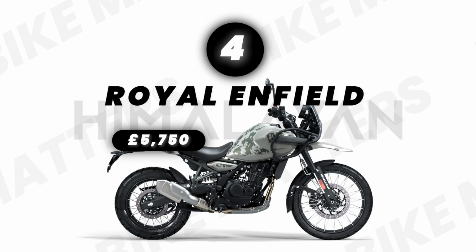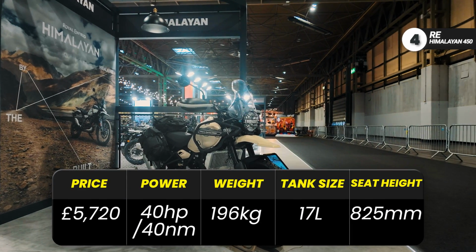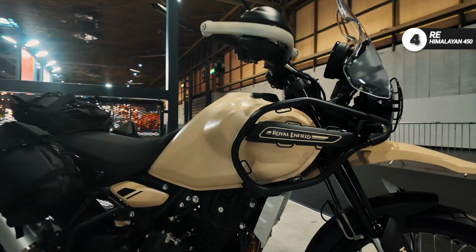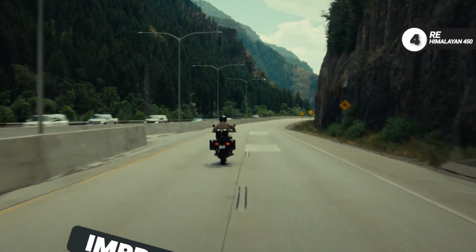Number 4 goes for the Royal Enfield Himalayan 450, an adventure bike with some serious style and decent road presence. The 450 Himalayan was announced a few months back, and since its release has gained lots of traction thanks to its on and off-roading capabilities and features, including that preload adjustable rear shock, switchable ABS and improved ergonomics.